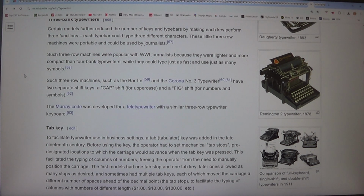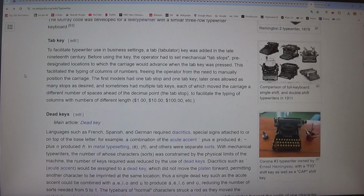Such three-row machines, such as the Barlet and the Corona No. 3 typewriter, have two separate shift keys, a cap shift for uppercase, and a fig shift for numbers and symbols. The Murray code was developed for a teletypewriter with a similar three-row typewriter keyboard.